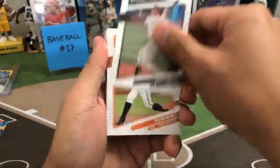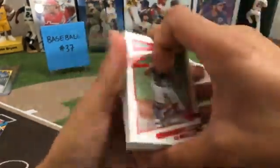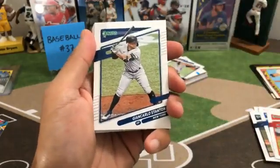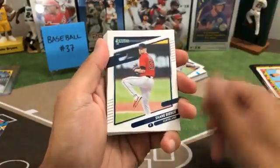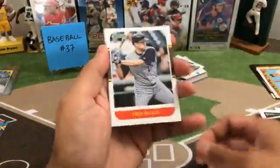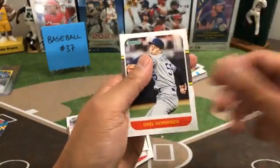Trent Grisham, Padres. Brandon Belt, Cody Bellinger, Noah Syndergaard, John Means. They're blurry there. JT Realmuto, Kwang Hyun Kim, Donovan Solano, Corbin Burnes, Yu Darvish, Rafael Devers, Giancarlo Stanton. I got an 86 retro, Nolan Ryan, Shane Bieber, 87, Paul Konerko, Chris Paddack, 87, Babe Ruth, Dinelson Lamet, Troy Glass, Christian Yelich, George Brett, Vlad Guerrero Jr., Ryne Sandberg, German Marquez, Orel Hershiser.